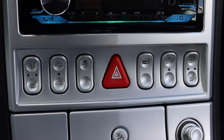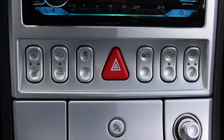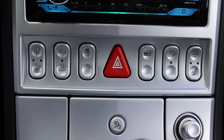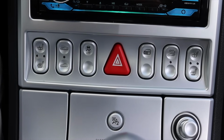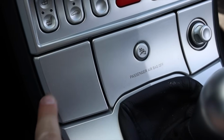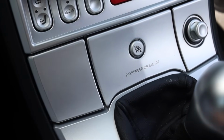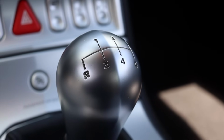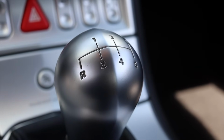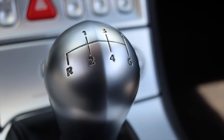Then we do have our traction control off button, hazard switch, central locking, our security button so it can't be towed. This will disable the alarm in case it gets towed, and then our passenger heated seat. I then do have a pop-out ashtray and a cigarette lighter, along with the airbag off button, and then we come to the shifter. Again, everything is smooth, everything is clean and uninterrupted, and that carries on with the shifter.